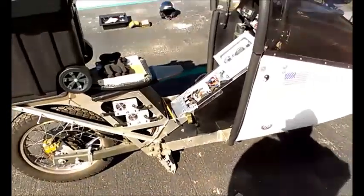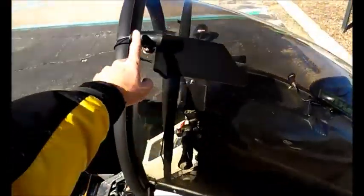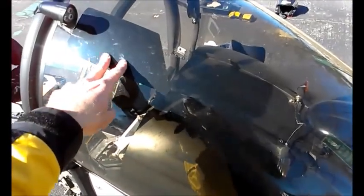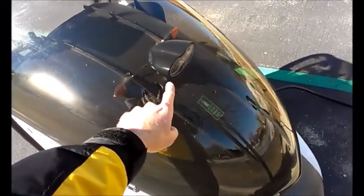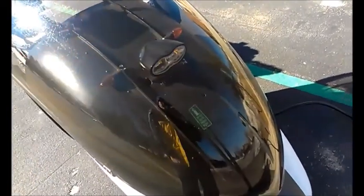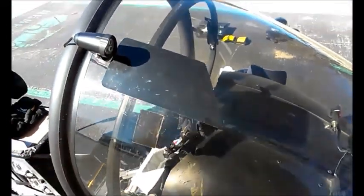I have LED lighting on here for taillights and brake light. So I have an LED light mounted here on the outside. You can see this canopy, we have some issues. There's a headlight on the inside of the canopy, and we do get some glare back from the inside of the canopy. This is a little piece of plastic to keep the glare out of my eyes when I'm riding at night.